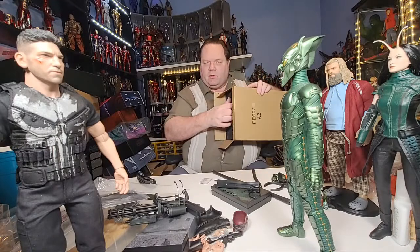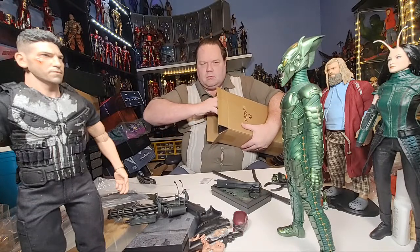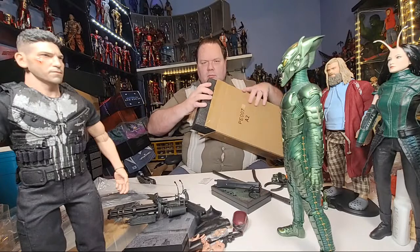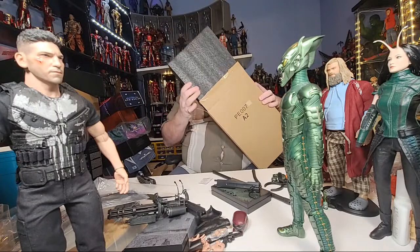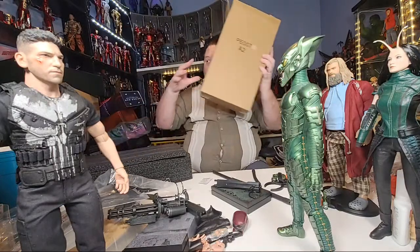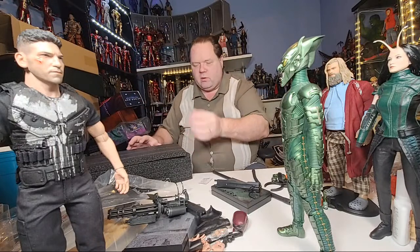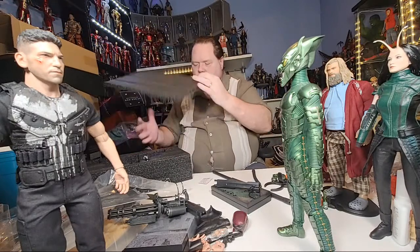No fancy box with this one, just straight into the foam. Keep feeling like I have something in my nose. That's what I keep doing. What the hell.